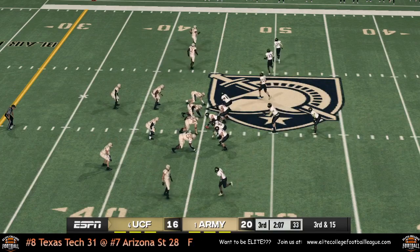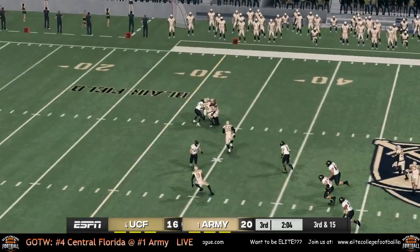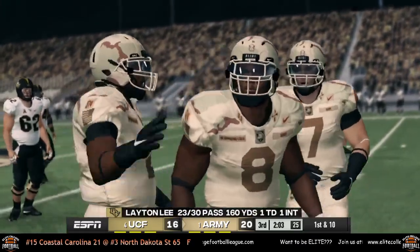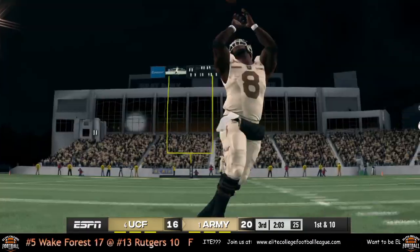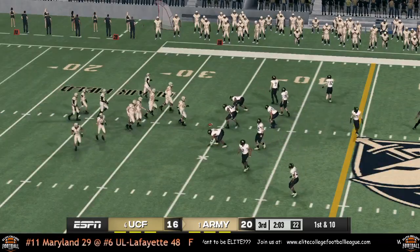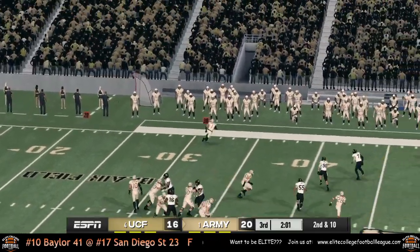Four down. Mike eight. Throws on the move, and it's intercepted. He came up with a fantastic interception there. Well, you know the quarterback is kicking himself for that one. He just made the wrong read. From their own 34-yard line, first down. Army holds a four-point lead. He gets rid of this one.